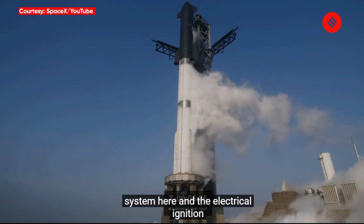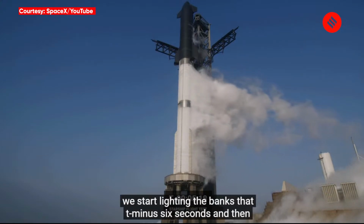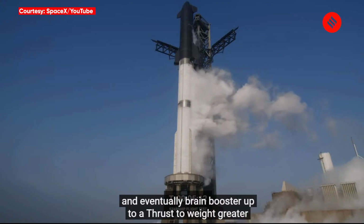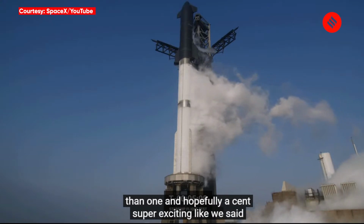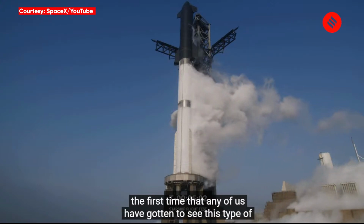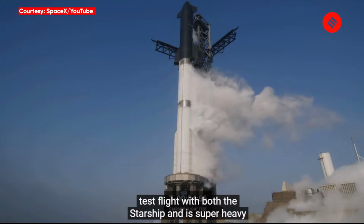And with the electrical ignition, we start lighting the banks at T-minus 6 seconds. Then over the next 4 seconds, the 3 sets of banks will ignite and eventually bring the booster up to a thrust to weight greater than 1 and hopefully ascent. Super exciting. Like we said, pretty different from our Falcon 9 launches. This will be the first time that any of us have gotten to see this type of integrated test flight with both the Starship and the Super Heavy booster.